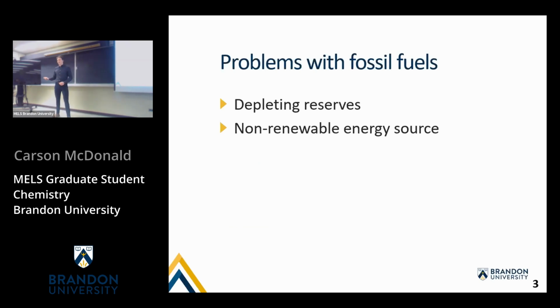But there are some problems with fossil fuels that we do face. Fossil fuels are a non-renewable energy source. It takes millions and millions of years for the Earth to naturally create fossil fuels. Because there is technically a finite amount of fossil fuels in the Earth, every time we take fossil fuels from our planet, the reserve that we have gets depleted.